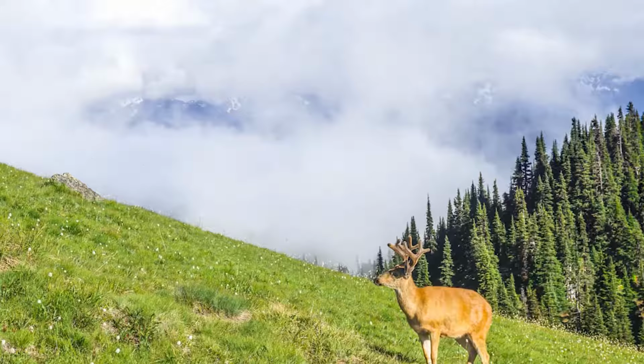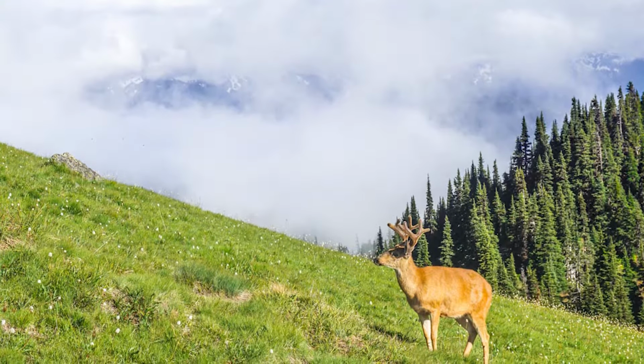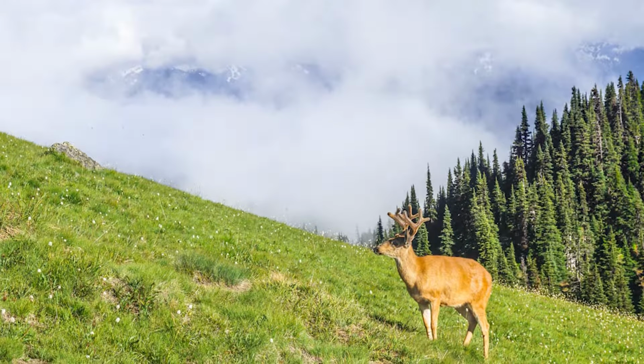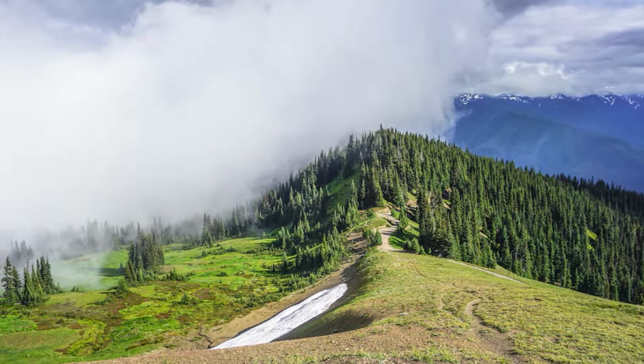Number 2, the Hurricane Hill Trail. So now I'm taking you up to the snowy mountains of Olympic National Park. We're up in the Hurricane Ridge area of the park, which is just really cool and a really great place to come to do some hiking, see some wildflowers, some deer and other animals. It's just a really cool spot in Olympic National Park. The Hurricane Hill Trail is my favorite trail in this area. It's a little over 3 miles.